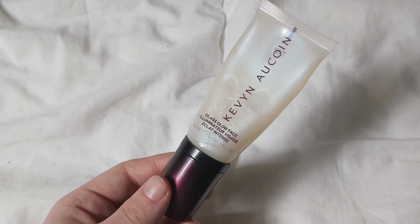Now for highlighters, I also would recommend obviously the highlighter that is inside of this duo. But I also have a liquid illuminator that I would highly recommend picking up if you like glass skin. So this is the Kevyn Glass Glow Face and I have the shade Crystal Clear. You only need a teeny amount of this for your cheeks to glow like they have never before. It's a very thick formula, so that's why I say only use a teeny amount, because first of all, it's very high shine. Second of all, it's very, very thick.